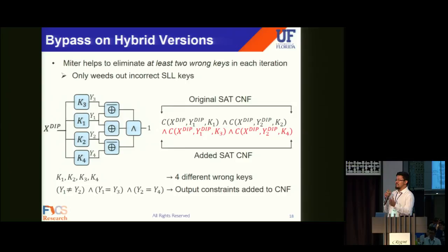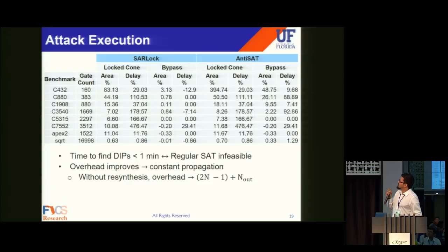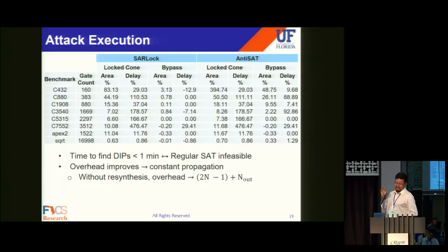So we're just focusing on the parts that the solver is good at, and we're just not going to bother with the part that it's really bad at. So once you reformulate the SAT problem, this is the results based on just simple bypass on the SAT resistant locking technique. So no XOR gates were incorporated here.